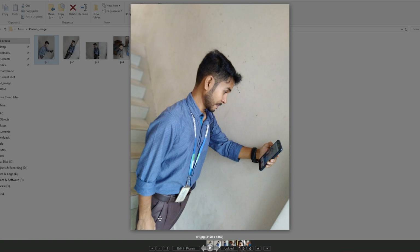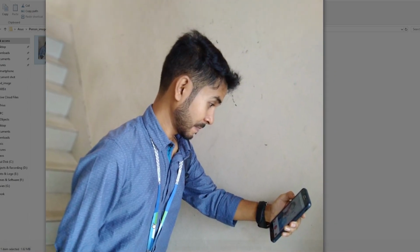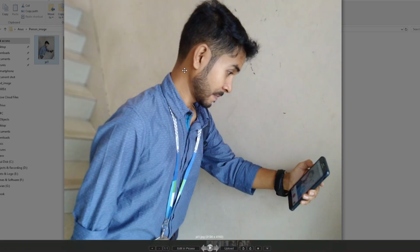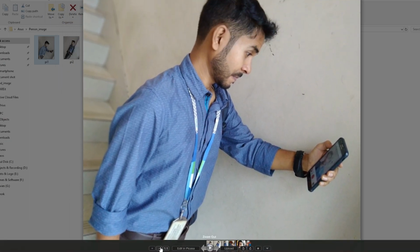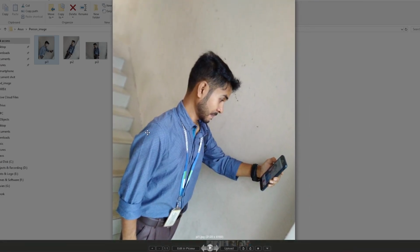So let's see how the primary camera performs as well. Here, let's zoom in, let's see the detail first. Detail is good, but not that good to me. It looks a little bit blurry, but the skin tone is nice. Skin tone is properly adjusted, and the color accuracy is really good. But there is some lacking in the shadow and some lacking in the focus in that particular image.